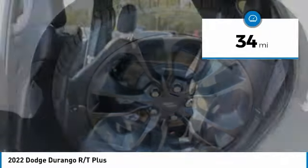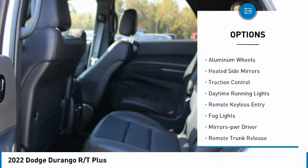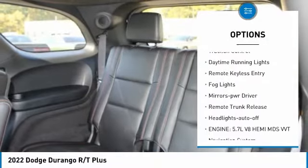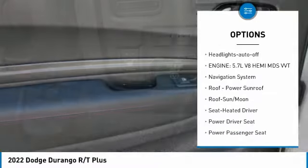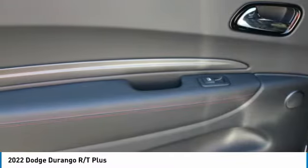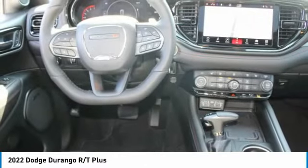Here are some of this vehicle's great options: all-wheel drive, aluminum wheels, heated side mirrors, traction control, daytime running lights, remote keyless entry, fog lights, mirror memory, remote trunk release, headlights auto off.